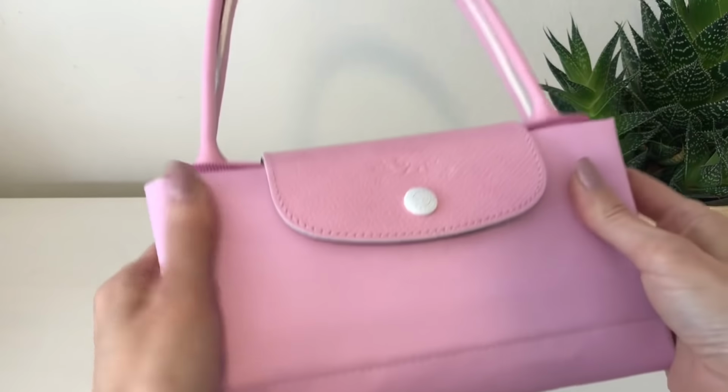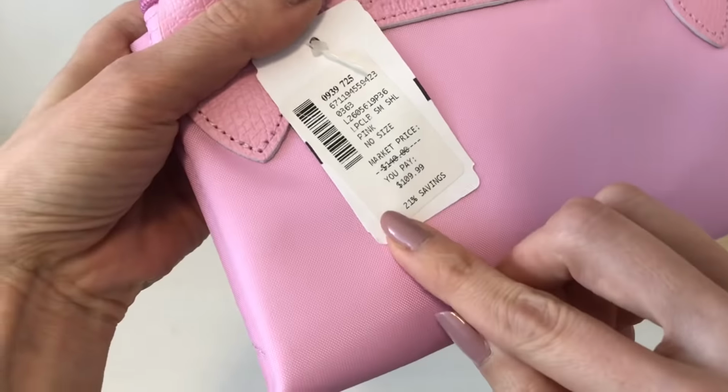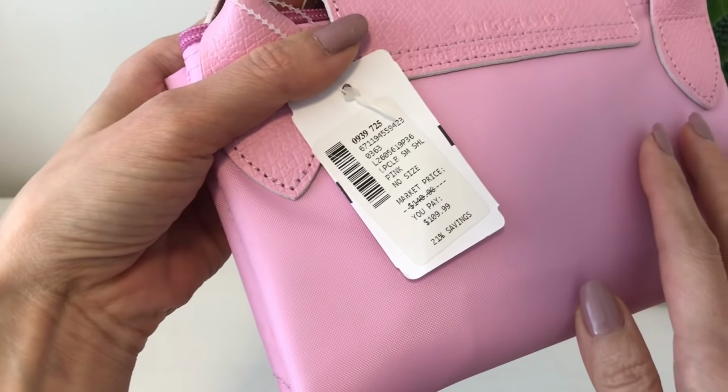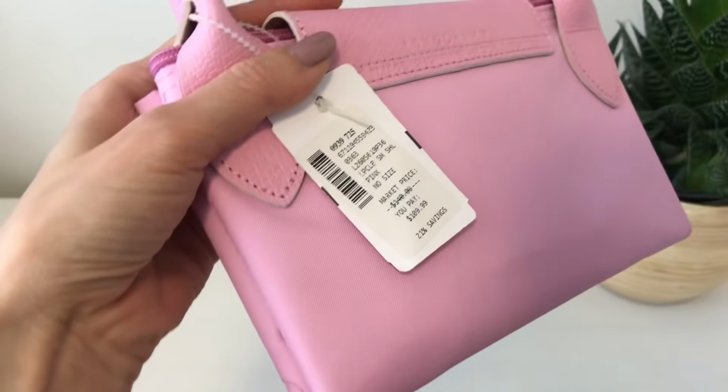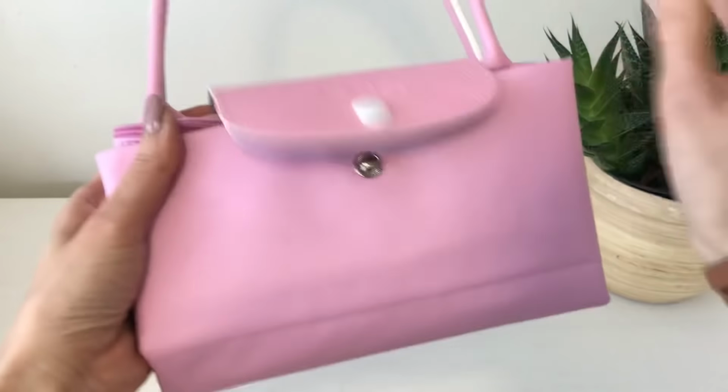But this one here, it was really affordable, and Longchamp is generally affordable. So I picked it up for $109.99. It says here the original price was $140, so it's a 21% markdown, but either way, even at the price of $140, I feel like it's a great deal for Longchamp.